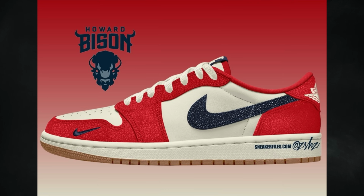Now, this will be a men's release. I'm not sure if they're going to debut in grade school sizes just yet. But as for a release date, this pair is set to drop on October 10th, and the retail price will be $140.